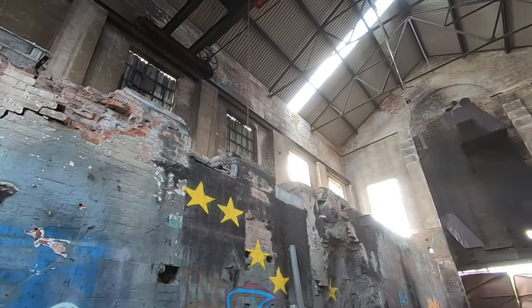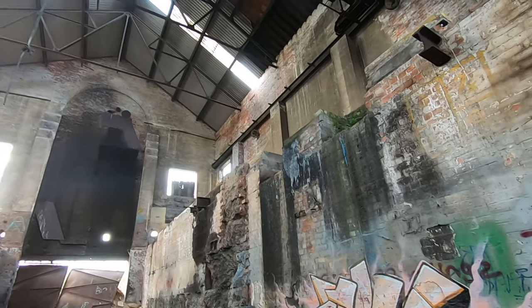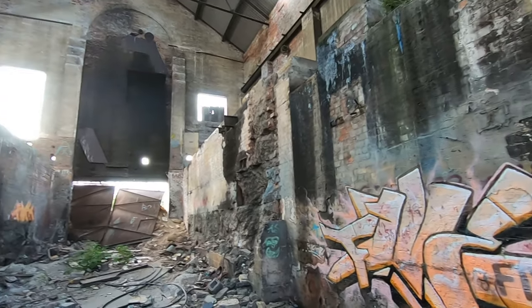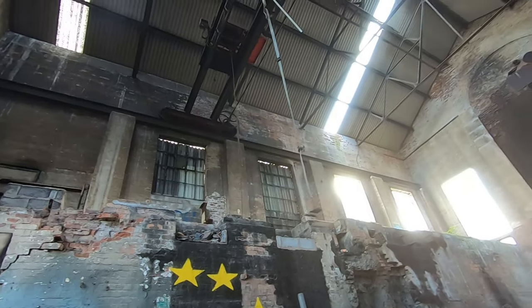So we're inside one of what would have been, I believe, two winding houses. The sheer size and scale of this room, it's like a small cathedral. I don't think the camera does it justice.